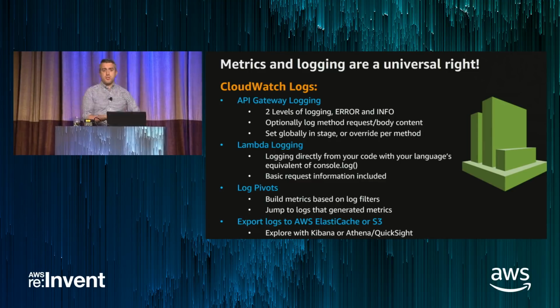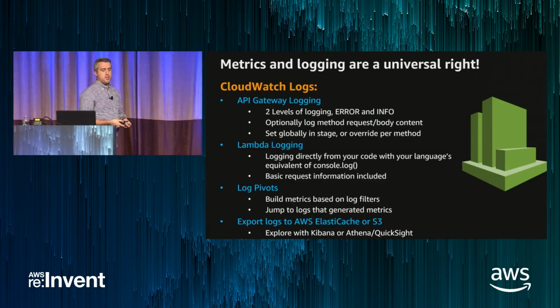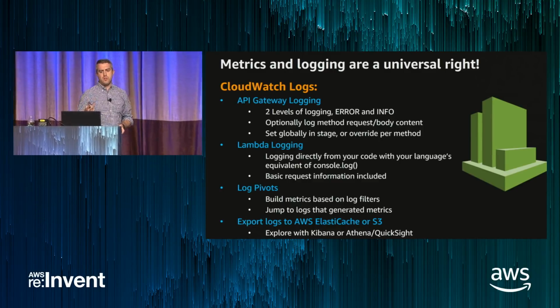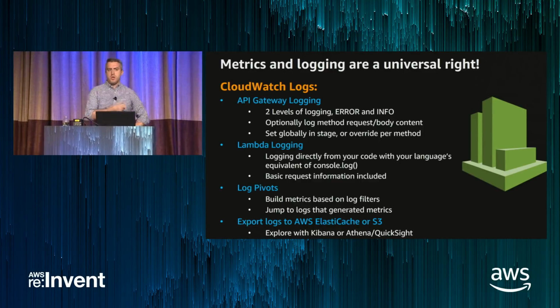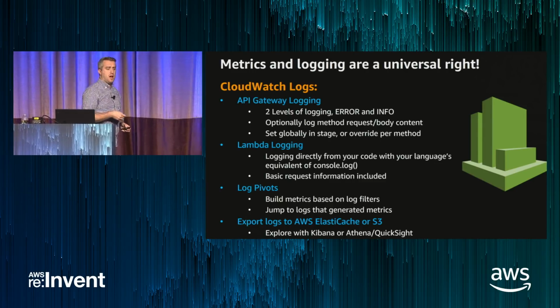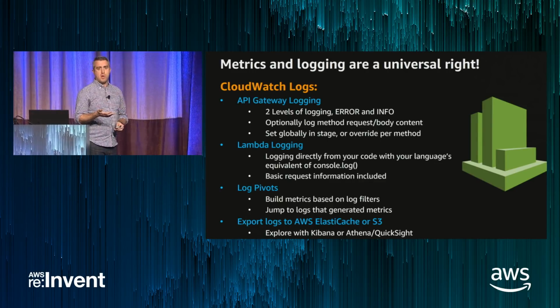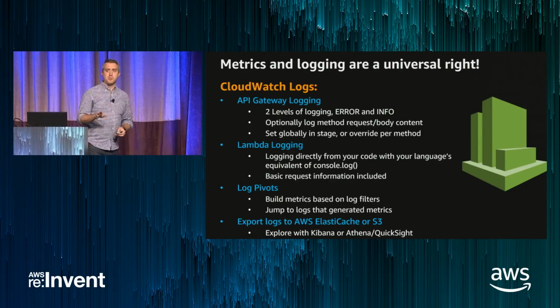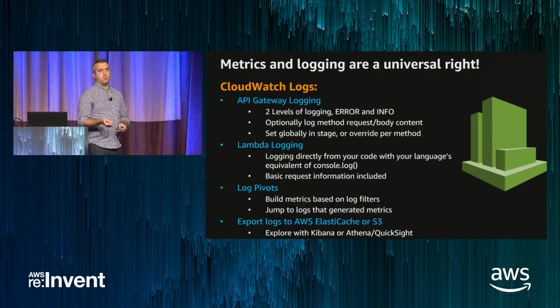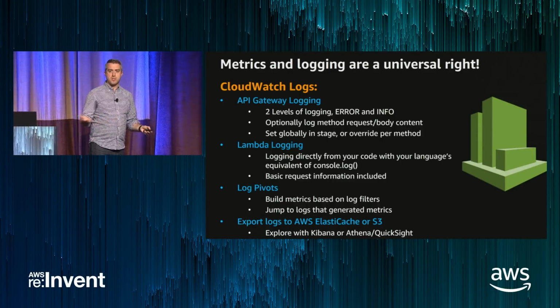Now, logging is also built directly into both of these products. Inside of API Gateway, we have 2 different types of log levels: error and info. You can tweak that on a per stage basis. You can also potentially log the full method or body content of a request. Now, you want to be cautious about doing this because you're paying for the data that goes into CloudWatch Logs. And so this could become quite a lot of data if you have a very active API.